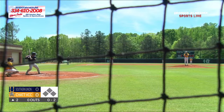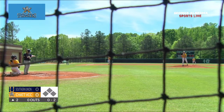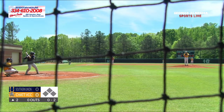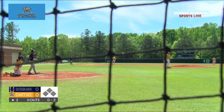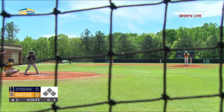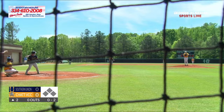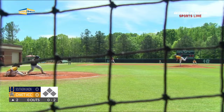Turner set at the chest. Nods the head, winds and fires on the 0-2. Low in the dirt for ball one. Turner with a lot of movement on the ball so far in the early going. 1-2 pitch. Foul straight back and in the netting to remain at 1-2 count. What wind there was in the previous inning is all but deceased so far. American flag laying limp over behind the right center field wall. 1-2 pitch in the dirt for ball two.